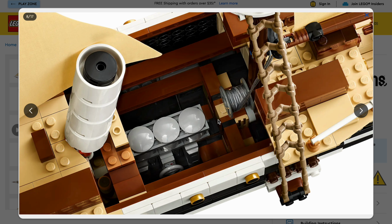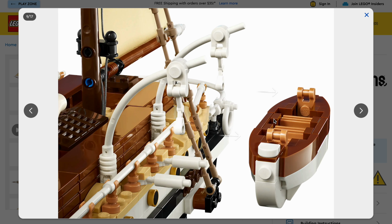We can see that we do get some kind of gray cordage. It looks heavier than the super thin black string that we usually get for ship rigging. So really curious to see what that's all about. Here we get a better look at the lifeboats, which it looks like you can remove all of them, so that's pretty cool if you want to make it look like they just crashed and they're using the lifeboats to, I don't know, bring them down so they can sail off on their own and find Elephant Island.